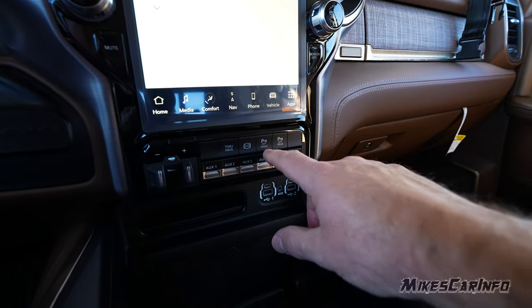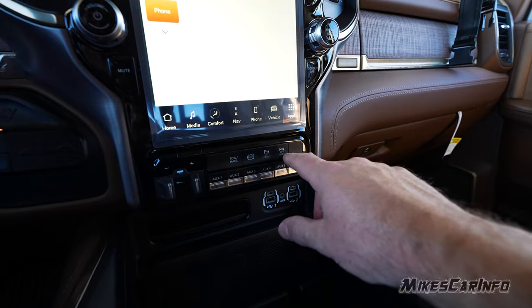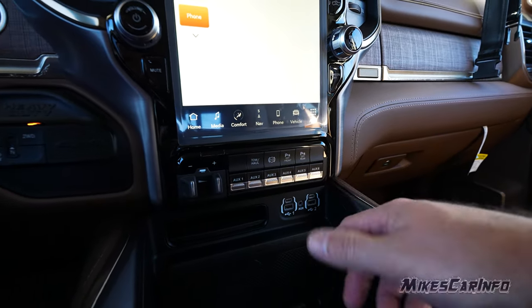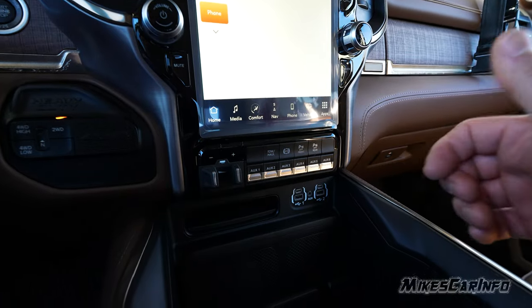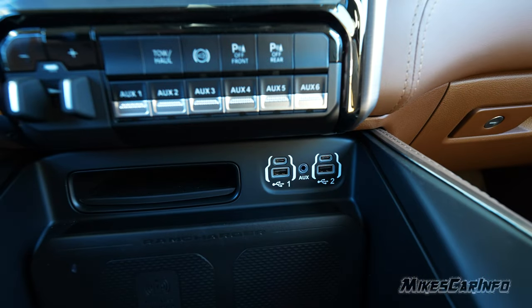You do have a tow and haul mode. And then there's front parking sensors off, rear off. So this is the off button, once again, off, default is on. Then you have all your auxiliary switches for additional lights and stuff. All right, there is the USB and auxiliary inputs there.